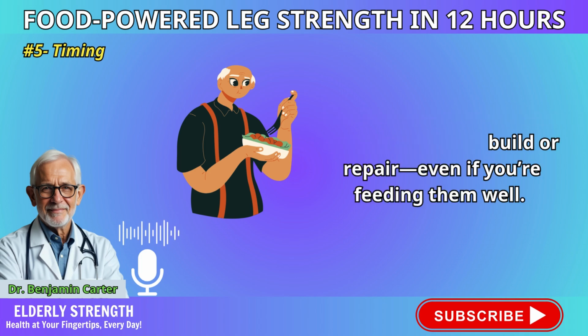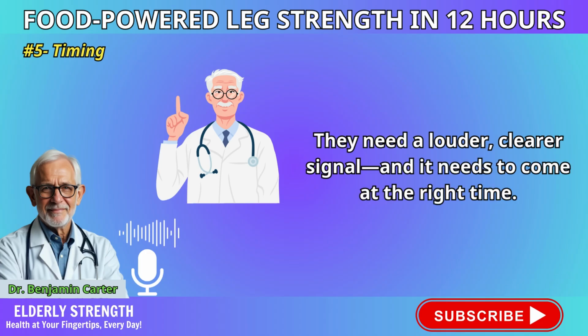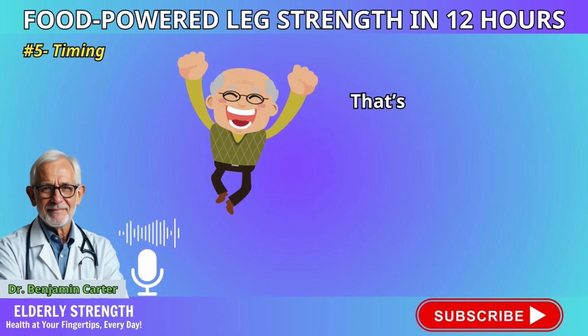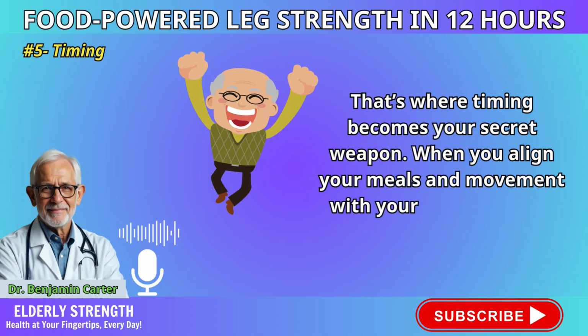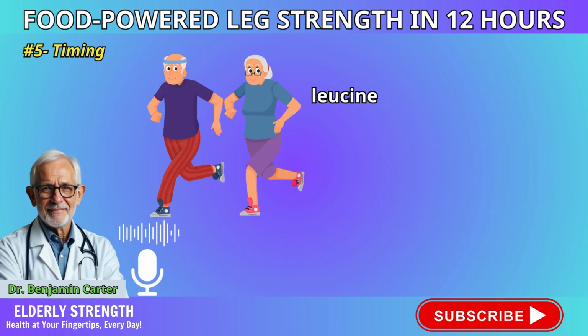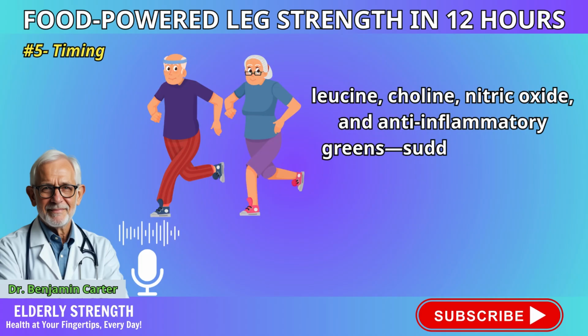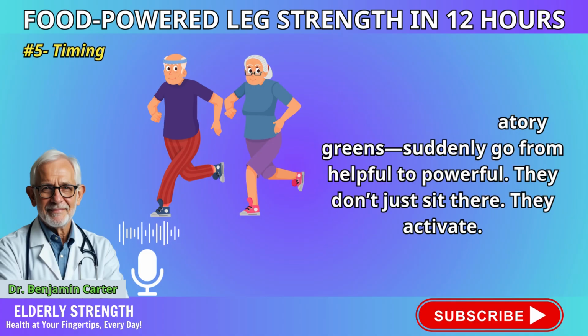Even if you're feeding them well, they need a louder, clearer signal, and it needs to come at the right time. That's where timing becomes your secret weapon. When you align your meals and movement with your body's natural rhythms, those nutrients, leucine, choline, nitric oxide, and anti-inflammatory greens, suddenly go from helpful to powerful. They don't just sit there, they activate.